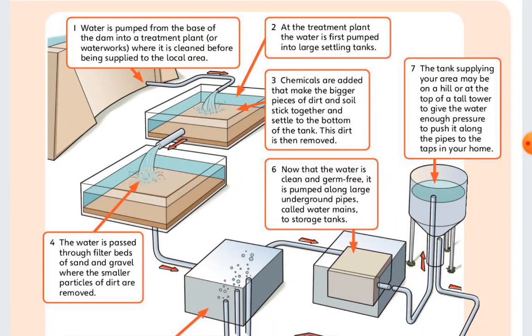1. Water is pumped from the base of the dam into the treatment plant or water works, where it is cleaned before it is supplied to the local area. 2. At the treatment plant, the water is first pumped into large settling tanks. 3. Chemicals are added to make the bigger pieces of dirt and soil stick together and settle to the bottom of the tank. This dirt is then removed.